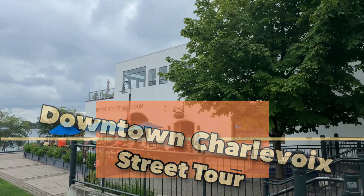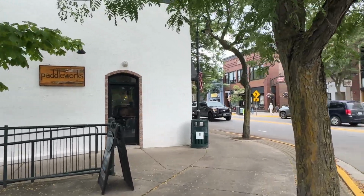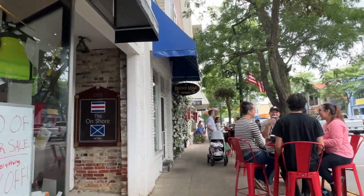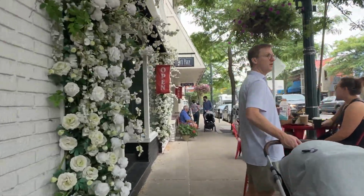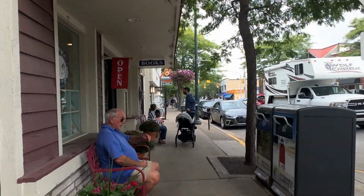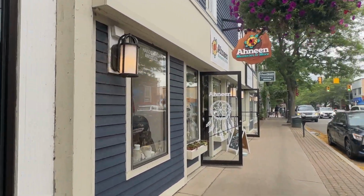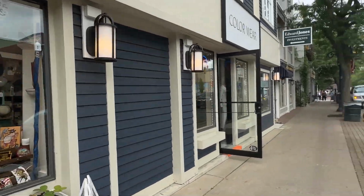This is the start of our Downtown Charlevoix walkthrough. We have the Bridge Street Tap Room to the left. Beautiful water views. It's really great because you have a lot of shops downtown that are mom and pop. Looks like the Paddle Works. You got the Round Lake Market. Followed by the French Place. Got a bookstore. You have another little store in there.